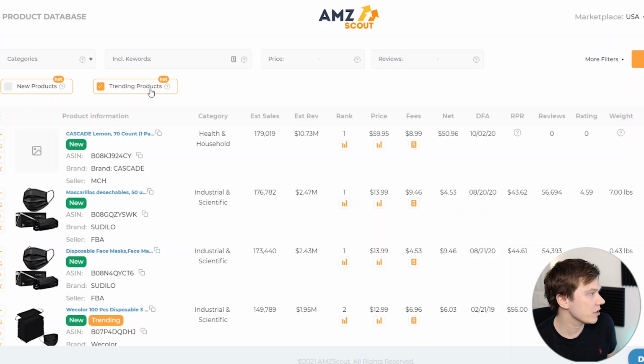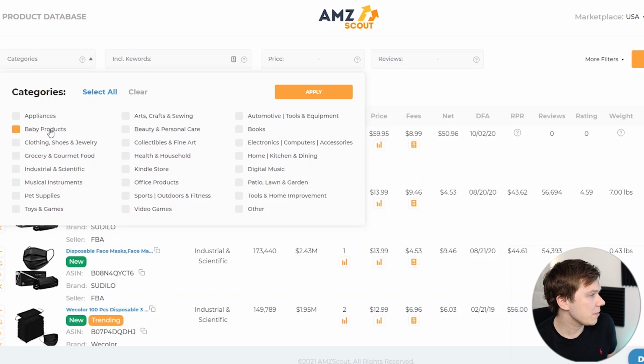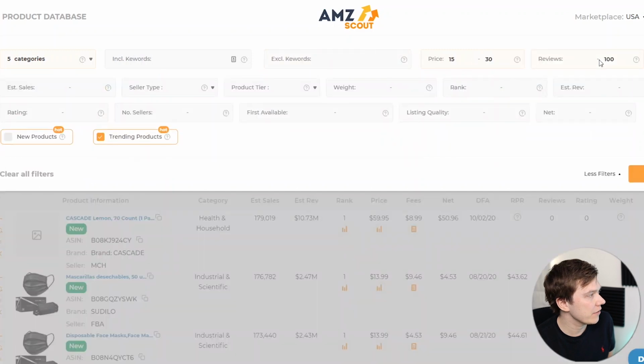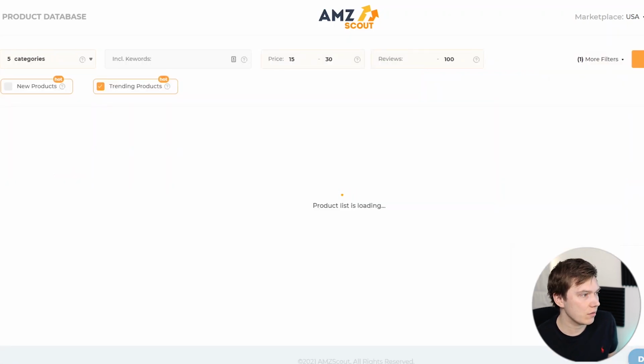We're going to select trending products and then categories. Let's go for baby, beauty, health and household, home, and pet supplies. Let's do those. And then for price, let's say we're only interested in products priced between $15 and $30. We want to see sellers that are making huge amounts of sales, hopefully with less than 100 reviews. And then on the additional filters, let's have a look if there's anything else. Yeah, estimated revenue. Let's say a minimum of $5,000. And I think we are good on that. So we'll press find products and let's see now what we are shown.